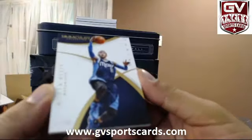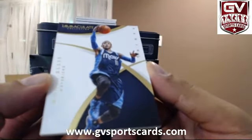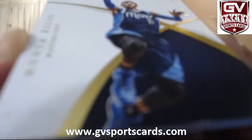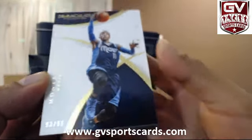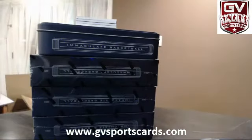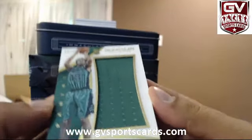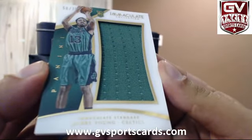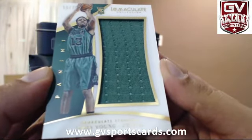First up, 93 of 99, Monte Ellis from the Mavs. Webb Jr. and the Mavs. Next up, we got 56 of 75, James Young. 56 of 75, James Young for the Celtics, Philly Man Cave.